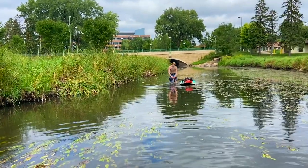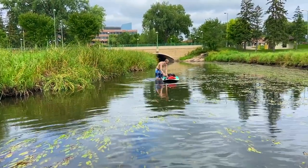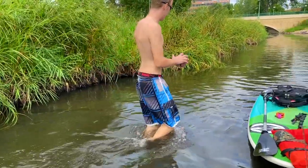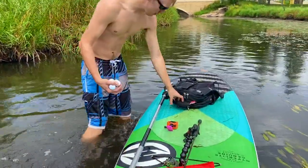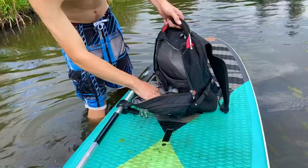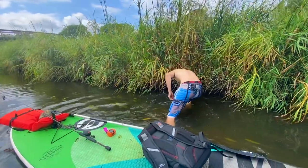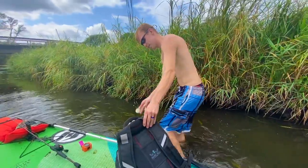Britton, how many golf balls you got? Like 20. 20 golf balls? That's a ton of golf balls. There's like 150. We're gonna get a backpack full of golf balls here. It's like 30 in there. We've been here for like 20 seconds. You keep seeing them, huh? Yep. Dang, the only way I can find them is if I step on them.